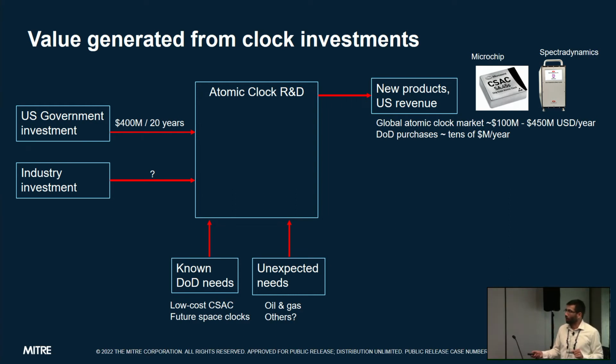Shown on the bottom are not financial inputs, but they're drivers, they're pushers, right? There's known DoD needs. Like if DoD releases a BAA that says, we want you to do this, industry is going to work towards a product that does that. From our view, there's a couple of really strong drivers right now. There's low-cost CSAC. People want a CSAC that costs small hundreds of dollars. There's future high-performance space clocks, future space capabilities, and many others. But these are the things that we see as sort of known drivers.